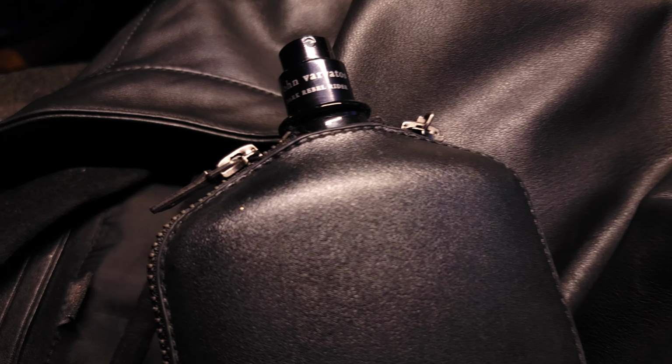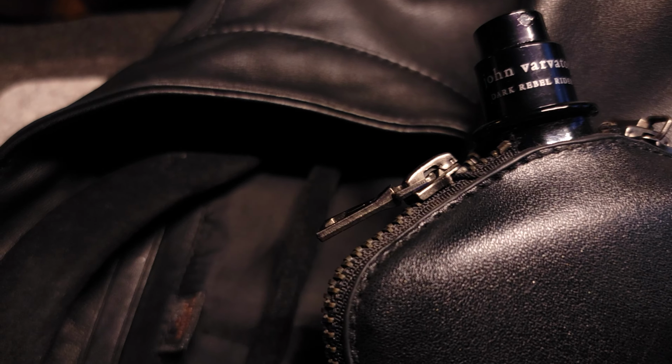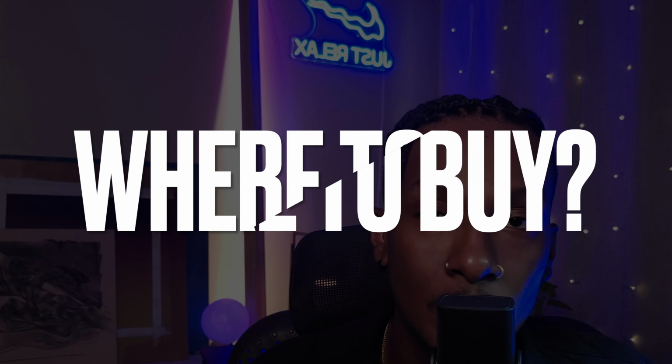So for the price point, this is all over the place, seeing as this fragrance is actually discontinued by John Varvatos, but you can still pick this up from several places. It's not that hard to find. It's usually going around the $55 to $60 mark for the 125 mil. So where can you buy this? You can pick this up on eBay, fragrance.net. Like I always say, type it in Google and hit that shopping tab and look for the best prices. Also look it up on eBay.